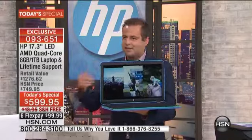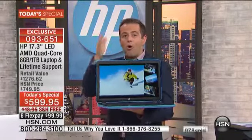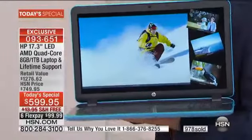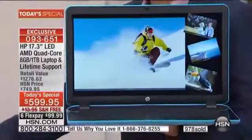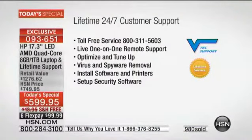Not only do you have that, you've got the 8 gigs of RAM, as Aaron said, a terabyte of hard drive. So we're hitting the peak, the max numbers on all the important specifications. Then you throw in Beats Audio, then you throw in software, then you throw in $300 of lifetime technical support, and that is the very definition of a today's special. 980 now, 981 now spoken for.